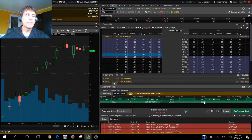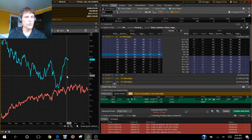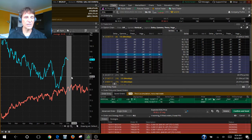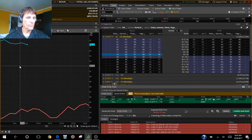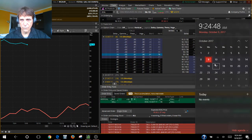Okay, so before we get into anything, let's find out what it normally does. By doing that, we want to go to the standard chart, take a look at that, look at the seasonality, and where does it go usually this time of year? Because you've got the dividend coming up next week. Today is the 9th, and by the 13th, we want to be out. So where is it going to be around the 13th?